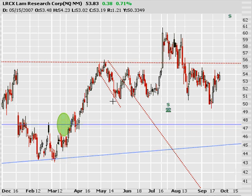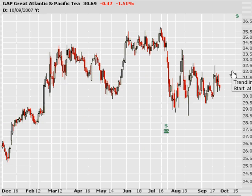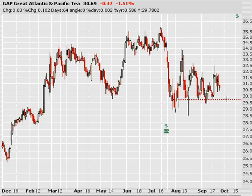LRCX. This is also on the list. Big time level of support we're working towards here. This has kind of been a level of resistance. If it wants to turn down, that might be a good trade right around this level. And then last but not least, the Great Atlantic and Pacific Tea. Get short some tea. I'm just watching this because we've got a support level right around here. If it breaks, we're likely to go down and test some new lows, so it's on the list.